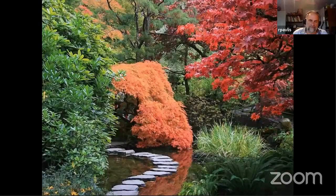This is one of the perfect ways to enlarge your garden. Have a pathway that seems to go on forever. If you're standing here and looking at this, you're looking along this pathway, you don't know where the end of this garden is. The back fence is all covered in greenery. You can't see it. This could go on forever.